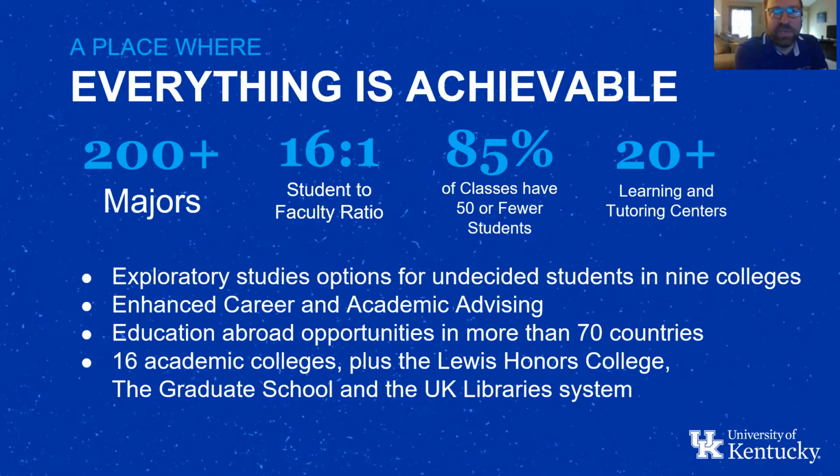You're not going to come into UK as a transfer student and be in classes of 300 and 400 people. Typically, you're going to be in smaller classes by virtue of being a transfer student because you're going to have a lot of those general education courses already completed. 85% of the courses at UK have 50 or fewer students. That's actually a fact that surprises a lot of transfer students, and it's something I always love pointing out because you're not going to come to UK and just be lost in a sea of blue. I say blue because that's our school color. You will actually get to know people and learn their names because of the class sizes typically being 50 or fewer students, especially for transfer students.